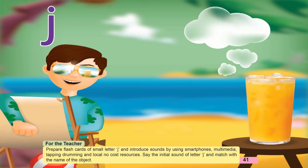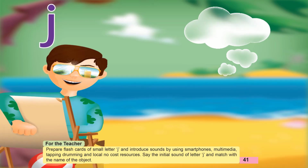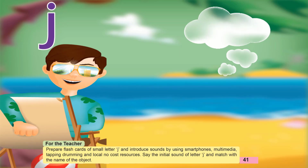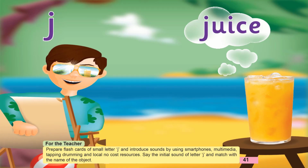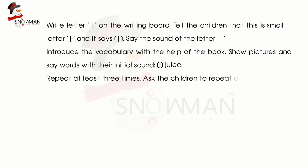J, J, juice. Repeat at least 3 times. Ask the children to repeat after you. Involve the class in this process.